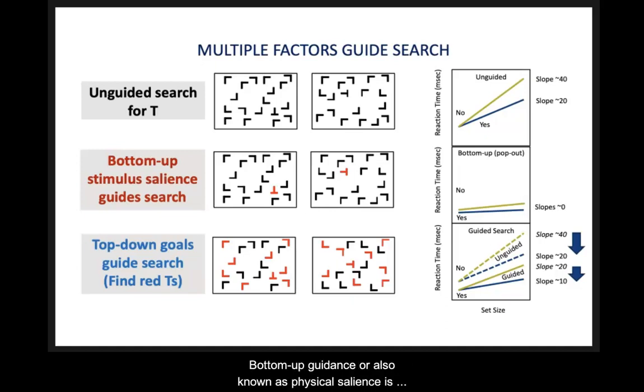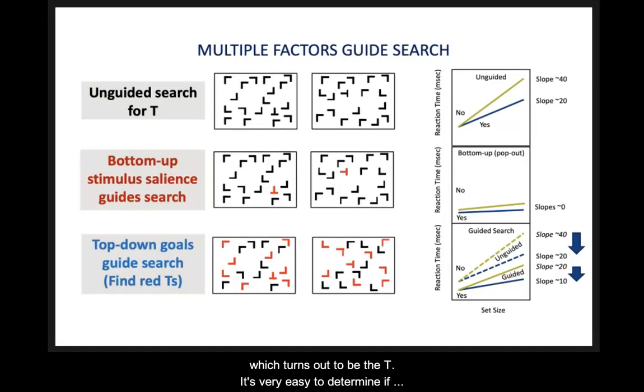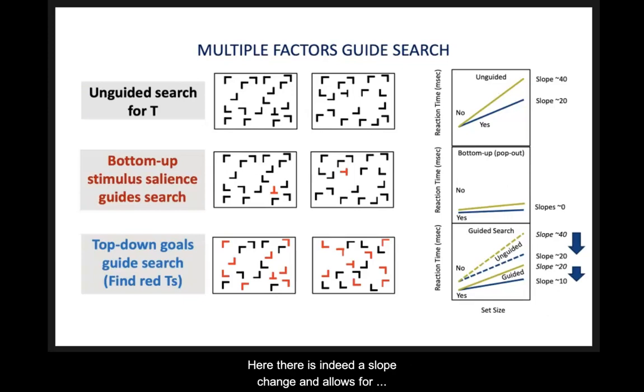Bottom-up guidance, also known as physical salience, is when there is a pop-out approach. Here in this bottom-up guidance example, the observer's attention is immediately grabbed by the one salient item, which turns out to be the T. It's very easy to determine if there is a T or not, therefore there is no slope change. In the top-down guidance example, observers are told that the T is red. Their search then becomes more efficient than in the unguided case because they do not need to attend to the black items. Here, there is indeed a slope change and it allows for sustained priming.